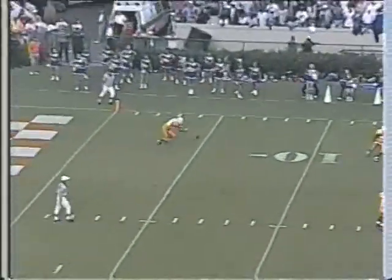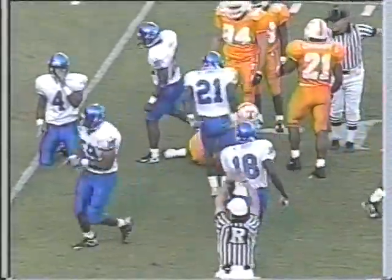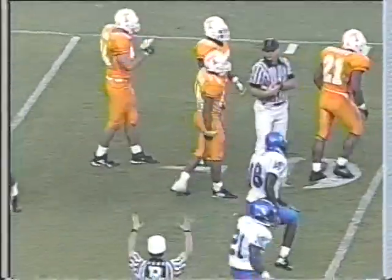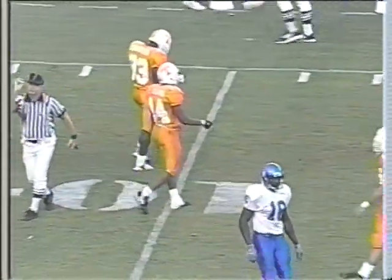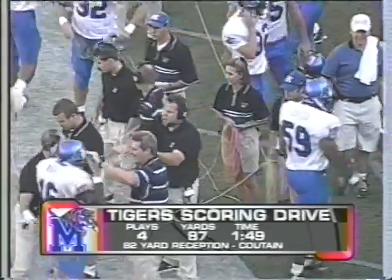All right, here's the kick. Tennessee will field it, drop it, pick it up, and be dropped. Cedric Wilson is down at the 7-yard line, and Tennessee has a long chunk of real estate in front of them right now, as they have been tied in a stunning turn of events here at Neyland Stadium.